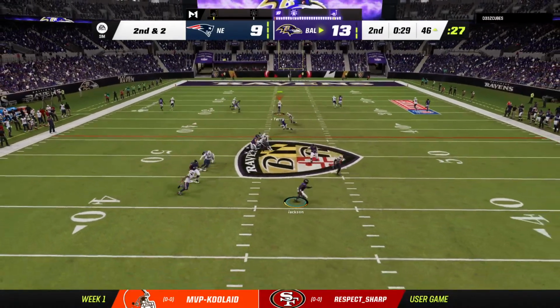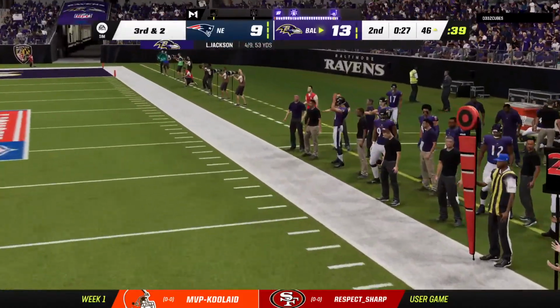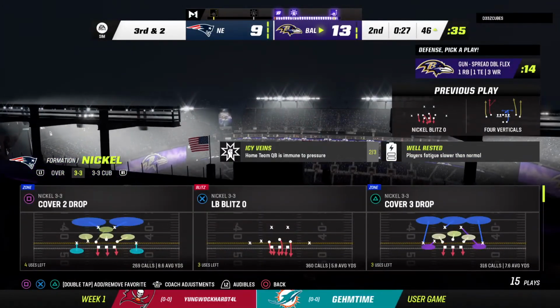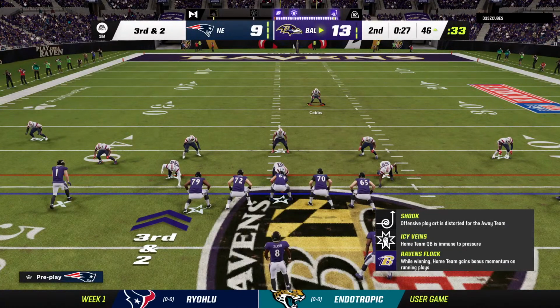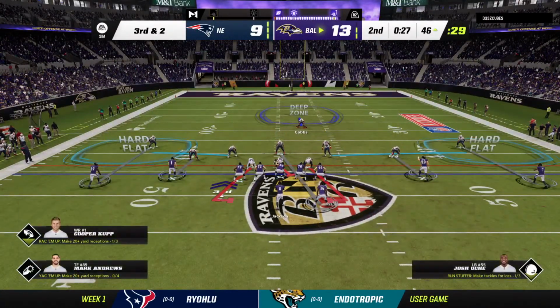Jackson. And he's just going to get rid of this thing. To no one here. He throws it away. And now it's 3rd. Well, sometimes the defense just beats you. Great coverage from the secondary. All of them in the proper position. So instead of trying to throw into tight coverage, he found a way to throw it away and come back and try again the next down.